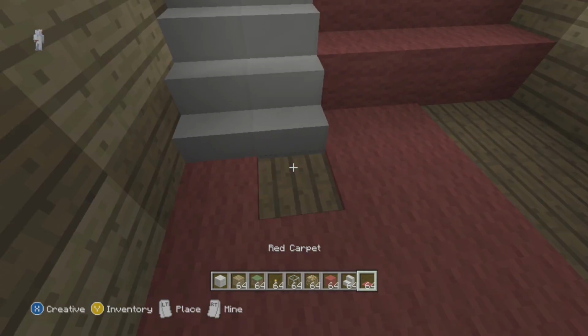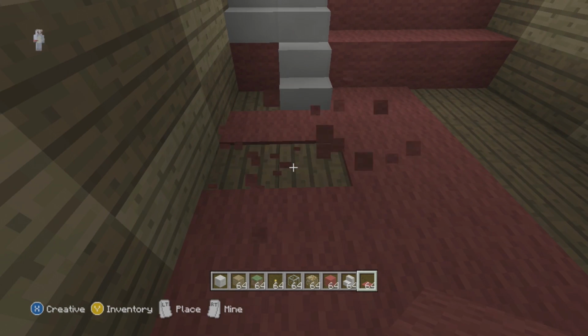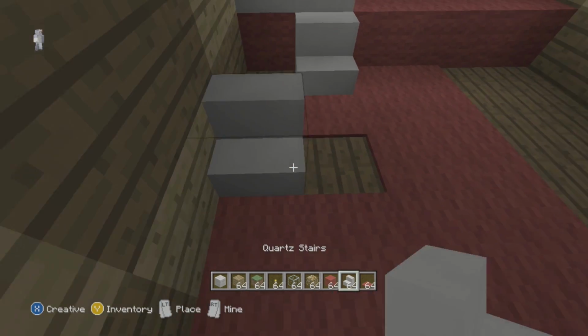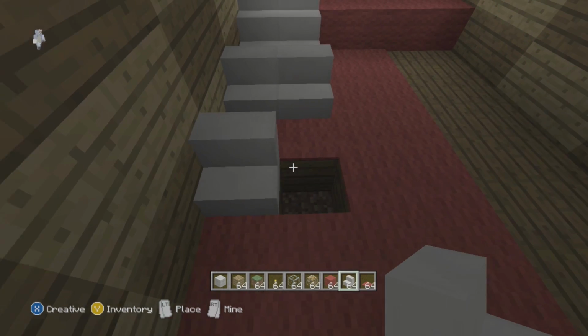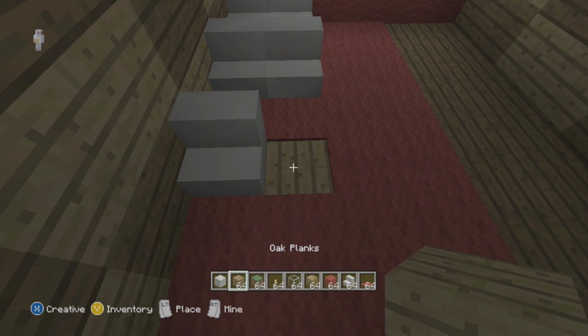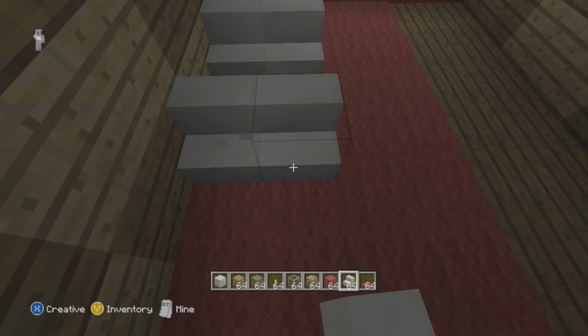Hopefully you can tell. But anyway, let me know in the comments if you've worked out what it is I'm building, or what I'm attempting to build. I seem to be just placing everything wrong at the moment. Oh, for goodness sake, look at me. I'm just breaking everything. It's so painful to watch back. But yeah, see if you can work out what it is.